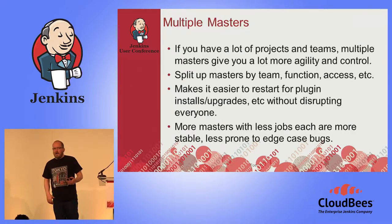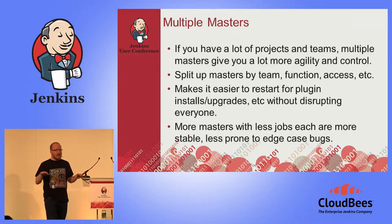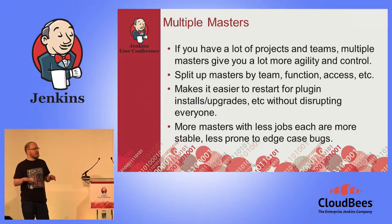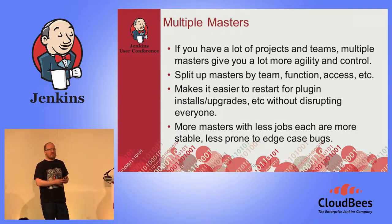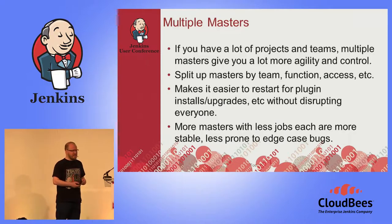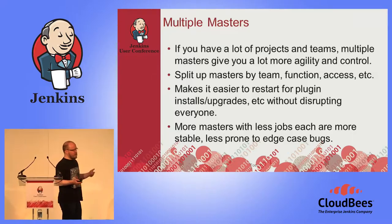There is a plugin, the parameterized remote trigger plugin, that theoretically can communicate between Jenkins masters. That's an area that I think really needs to improve so that you can really do orchestration across multiple masters. I think CloudBees has some stuff in the works in that direction, but I'm mainly working in the free and open source area.